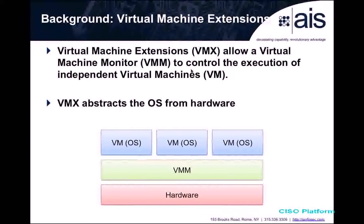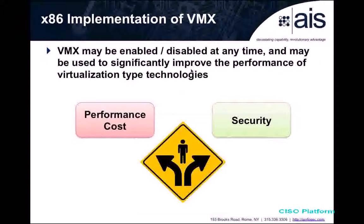100% security is never possible because there's always a way in. So a little bit of background. We're going to talk about VMX. Basically, it's a hypervisor. If you're running VMware or Xen, you're actually running a VMM, which is just a way to abstract the operating system from the hardware, so you can run multiple operating systems as if they were applications.